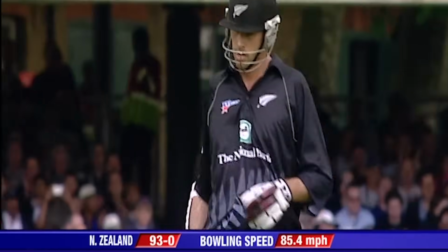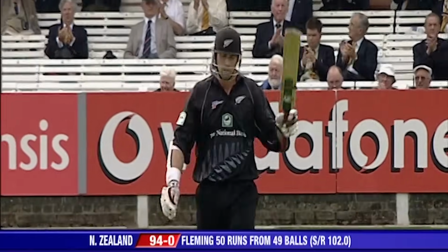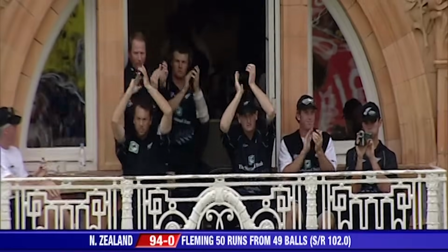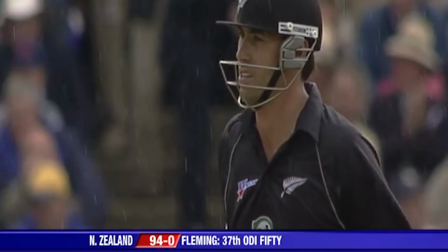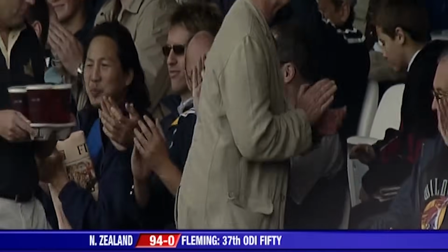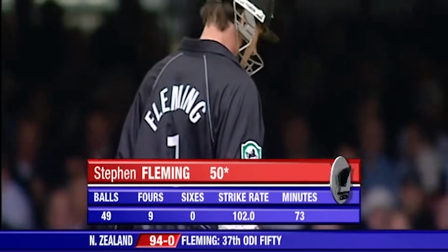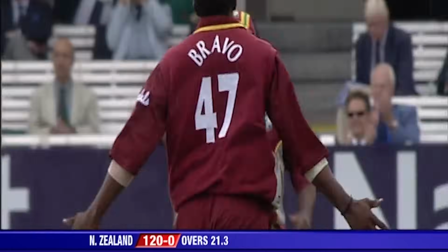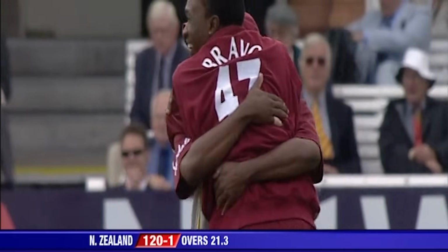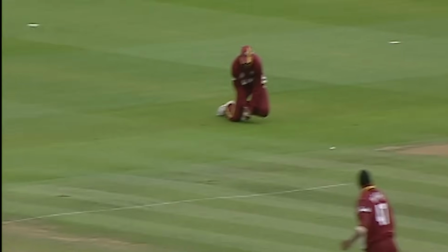Darren Sammy, the man there at extra cover, but a wonderful half century there for Stephen Fleming. In very quick time, his 37th 50 in his 224th match. Stephen Fleming, and this is a very important half century for his team. Gone this time. Gayle takes the catch, so Fleming has gone here. It's a good catch. Down at his ankles by Gayle. Fleming has gone for 67.